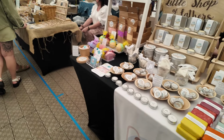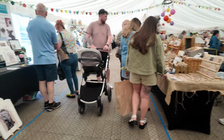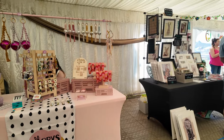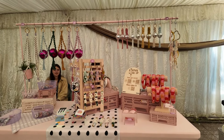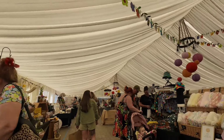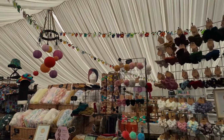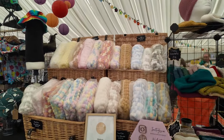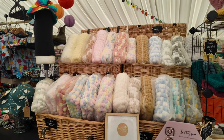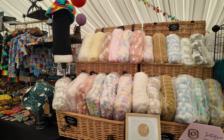That was a crochet cotton bag that you can put soap in, so when you're in the shower scrubbing, you can use that bag as like a kind of washcloth, which I thought was a good idea. Lots of headbands, bows, blankets. They were very cool, but also very expensive. But saying that, I know how long these things take to make.